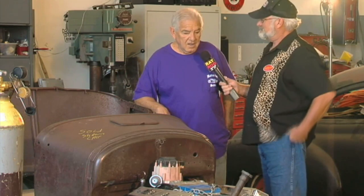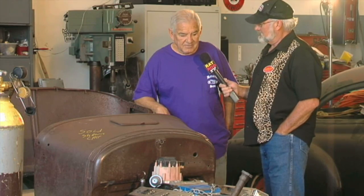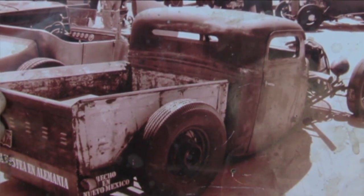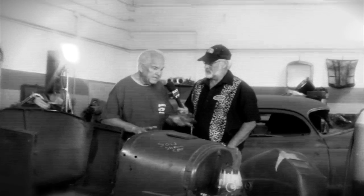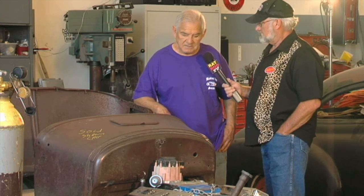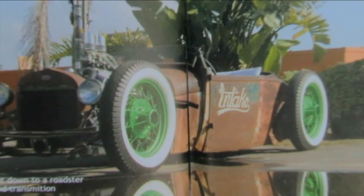So what drew you into the rat rod world? Well, I wanted to build cars like they were built in the late 40s and early 50s, when the guys were getting out of the Army and didn't have any money. They'd go to the junkyard and get a motor here and a body over there and put a thing together. If you look at the hot rod books from the 50s, this is what it is. I go through them at night while everybody's asleep, and I figured, okay, I'm going to make one just like this.